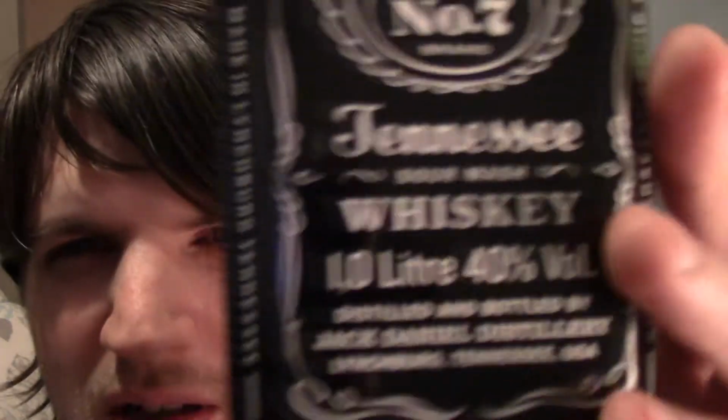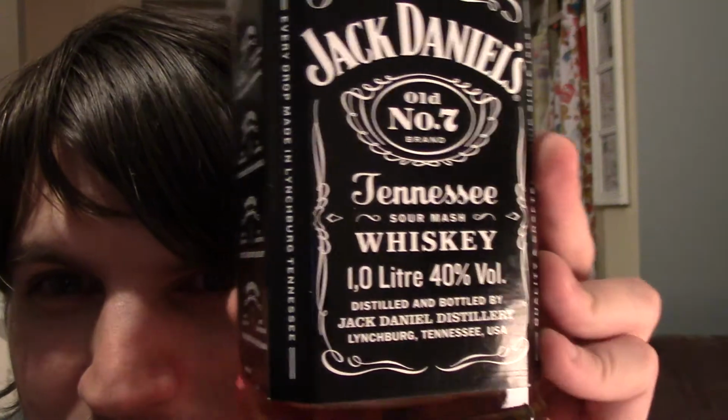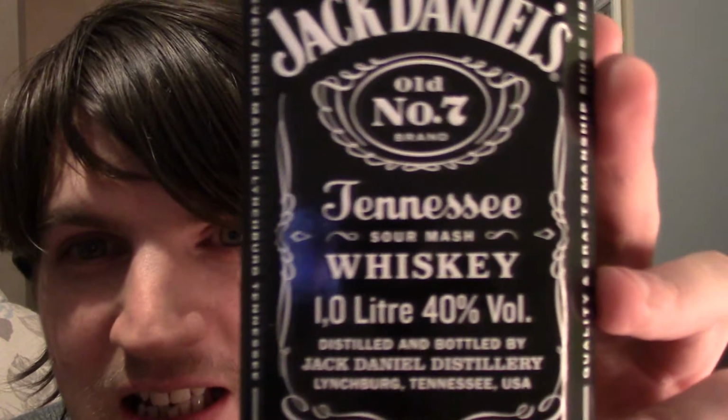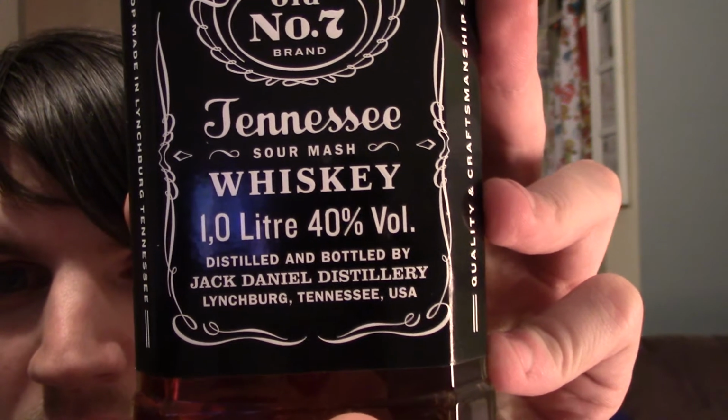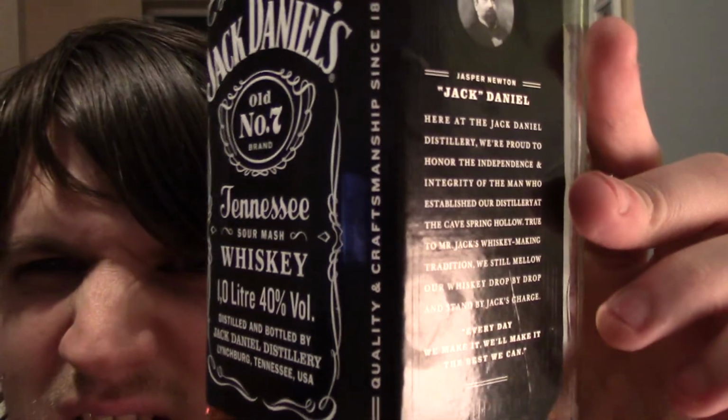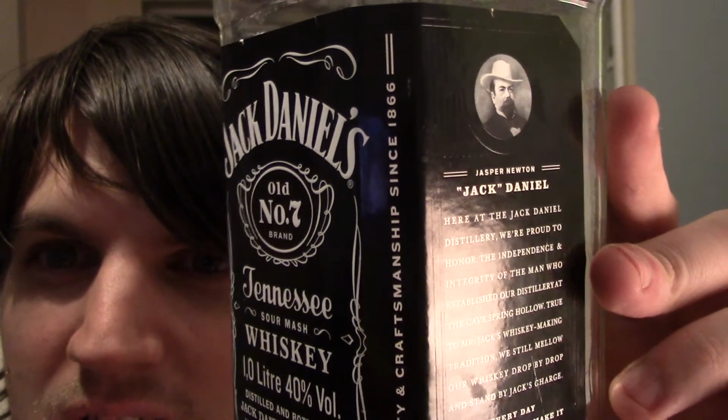So anyway, let's have a look at the bottle. I think everyone knows what a Jack Daniels bottle looks like. Tennessee sour mash whiskey. Another thing, when I worked in bars, you get drunk customers who think they know everything, they tell me that Jack Daniels isn't a whiskey, it's a bourbon. I don't know anything about these things, but they've pretty clearly written whiskey on the bottle, so I don't know what the deal is there. Why do people insist it's not a whiskey when it says on the bottle it's a whiskey? 40% vol. Distilled and bottled by Jack Daniel Distillery, Lynchburg, Tennessee, USA. Quality and craftsmanship since 1986.